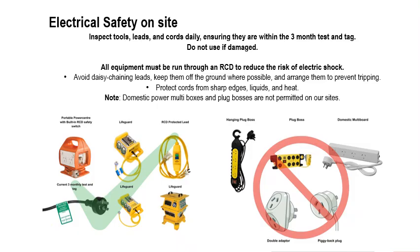Avoid daisy chaining leads, and keep them off the ground where possible. They must be arranged neatly to prevent any trip hazard. You must protect cords from sharp edges, liquids, and heat. And please note, domestic power multi-boxes and plug bosses are not permitted on our sites.